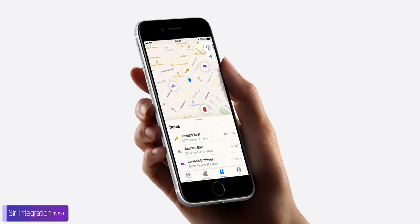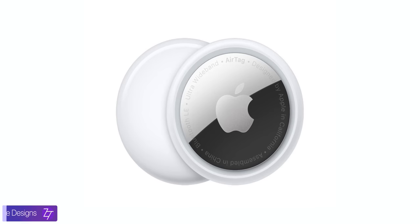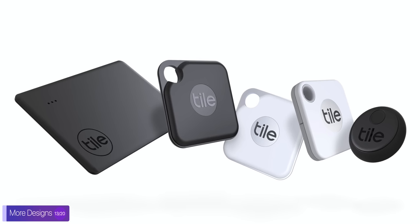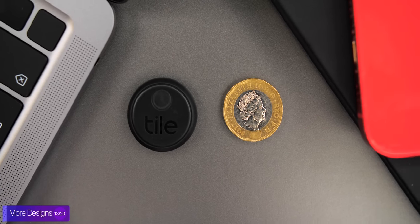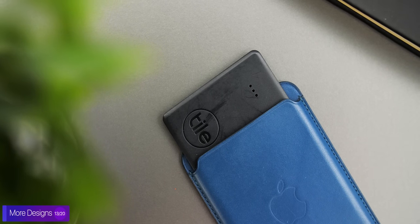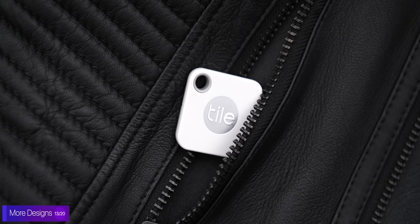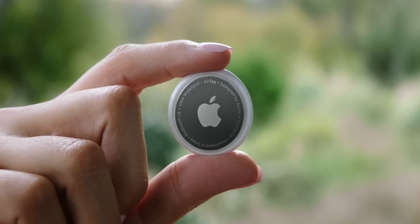Speaking of finding your missing items, you can also ask Siri. So you can label your items such as keys, wallet, and so on, and then you can ask Siri to find that specific item. I think it does suck that we only have one design for the AirTag. For example, Tile has plenty of options. You have the super tiny one that you can stick on stuff. Actually, I have one on my bike. You also have this credit card style one that fits in your wallet, so you can track your wallet in case it gets lost. And they have multiple sizes for the standard ones too. The AirTag only comes in one shape and one size.